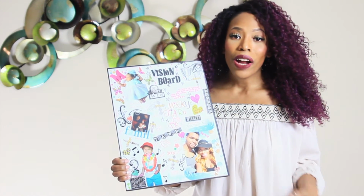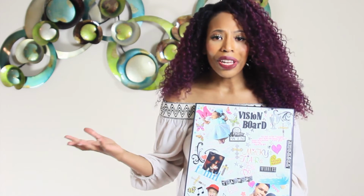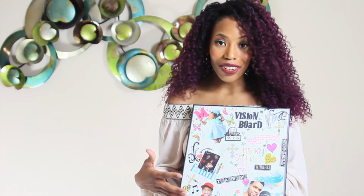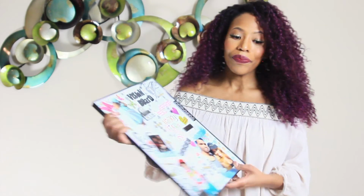You can make your vision board however you want. You can get the frame at a Walmart, Target, Michael's. You can pick up the stickers anywhere at any local craft store and just have fun with it. Make it whatever you want and put whatever is going to keep you encouraged and inspired on there. So I love taking this with me as a reminder to keep going and keep pushing.